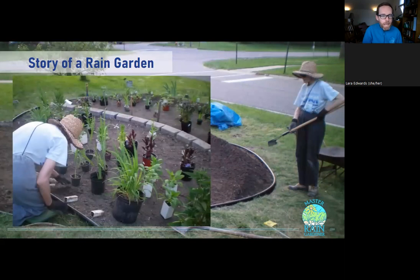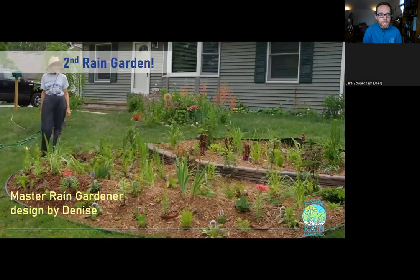And here's Denise laying out her plants. Denise is a big time gardener, so she actually ended up bringing in a lot of plants from her other gardens. All the ones that are in pots are ones that she dug up. The ones in white are ones that she bought from a native plant nursery in Ann Arbor. So she's laying them out there and getting them planted. And then there she is showing off the fruits of her labor, her beautiful second rain garden.